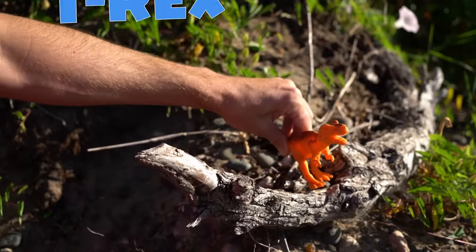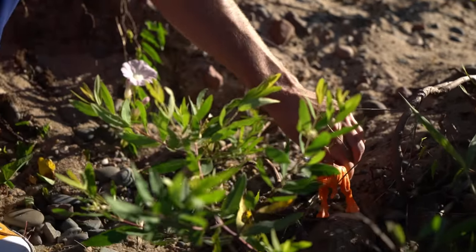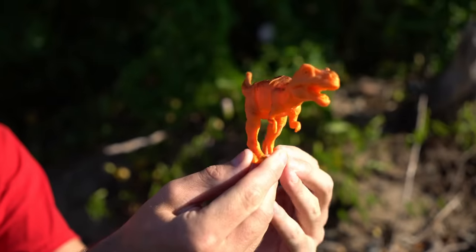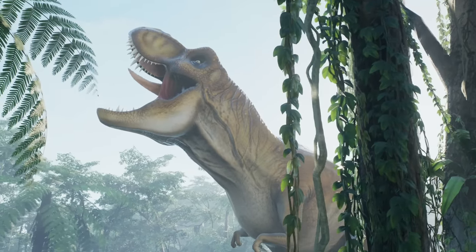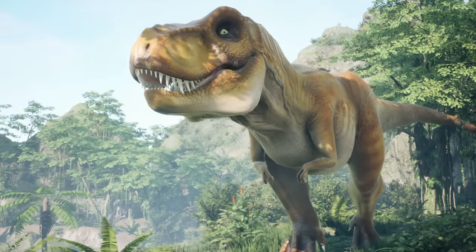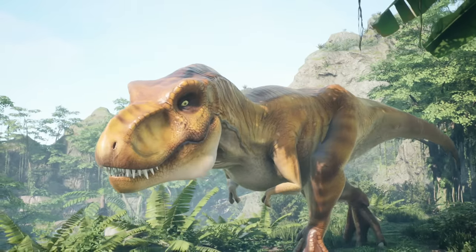T-Rex are one of my favorite dinosaurs. Let's learn a little bit more about the Tyrannosaurus Rex. The Tyrannosaurus Rex was one of the most ferocious dinosaurs. They ate other animals and in one bite could eat 500 pounds of meat. They had 50 to 60 serrated teeth, and some of their teeth were 9 inches long. Just look at those. If you were walking around and saw a Tyrannosaurus Rex, what would you do? I think I would try to run the other way.